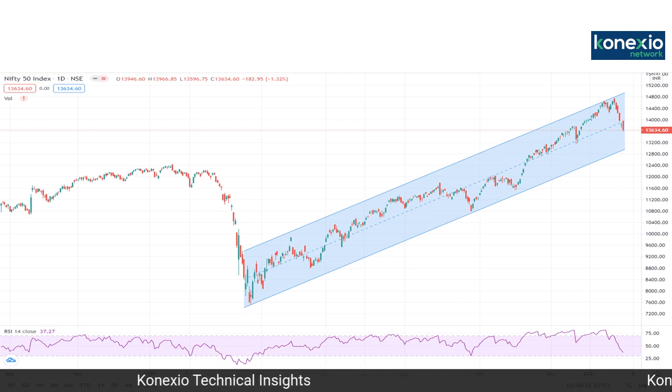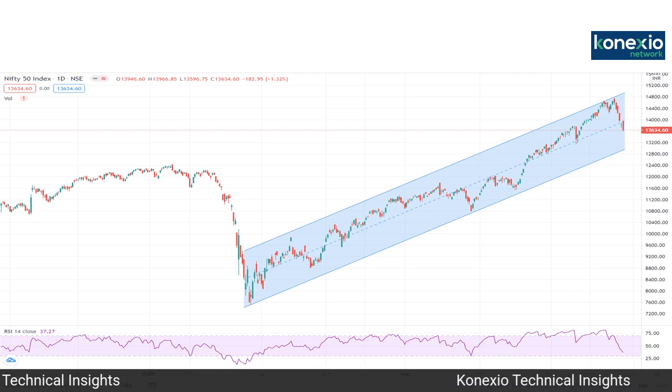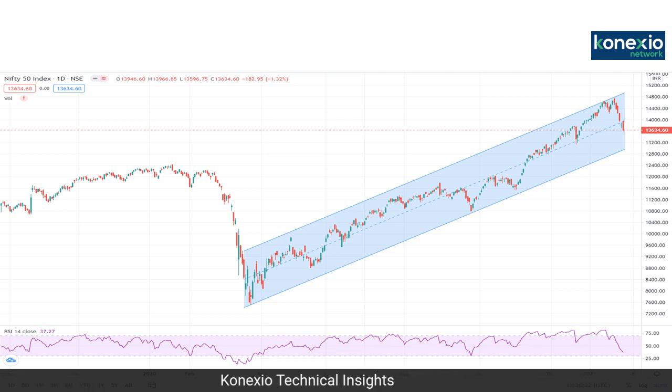Now, on Monday, on the 1st of February, it is the Union Budget Day. So the session would be highly volatile. Traders need to be cautious at these levels because we might see a highly volatile session on the budget day, depending upon the flow of the budget, the news and the information in the budget. So traders need to be cautious on the budget day or trade with strict stop losses.